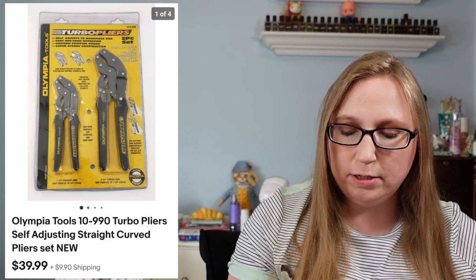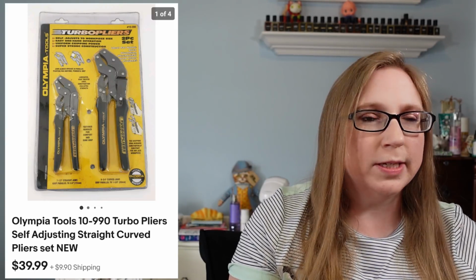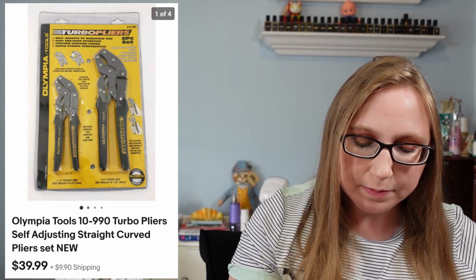Next item was some Olympic Tools Turbo Pliers. Eric sold these for $39.99. He did get these at an auction, and paid $10 or less for those.